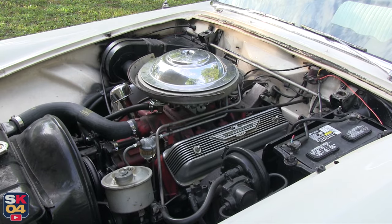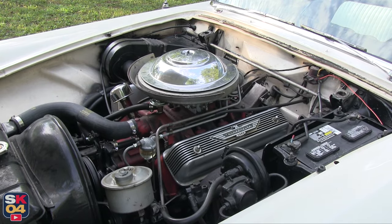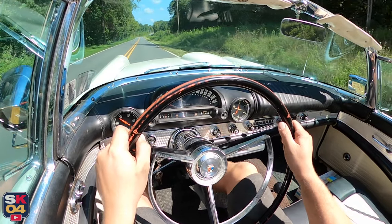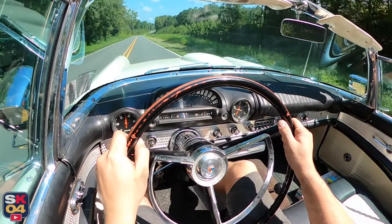Two engines were available, either a 292 cubic inch Y8 that produced 202 horsepower, or a 312 cubic inch Y8 that produced either 215 horsepower or 225 horsepower, depending on what transmission it was paired with. The Y reference refers to the engine's deep skirt cast iron block, which was a trait shared with all of Ford's engines in '56.